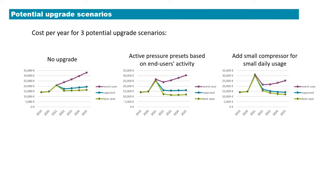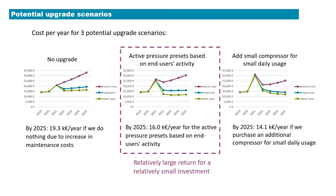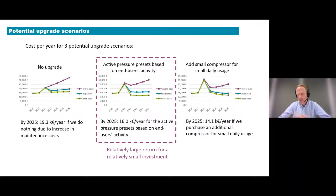So if we make that comparison, here you can see for the 3 scenarios, we made a projection up to 2025 of the annual cost. We could see that, okay, if we don't do an upgrade, we reach an annual cost of about 19,000 euros a year. But with the 2 other scenarios, we reach a significant reduction in the costs of running this full network. The biggest reduction will be obtained by adding a small compressor, but this requires also an investment of buying a small compressor. So that's why we decided in this case to focus on the second scenario. So it delivered us a relatively large return for a rather small investment in the end.